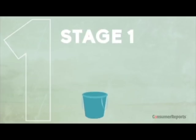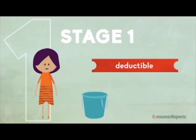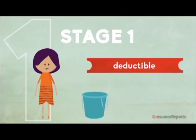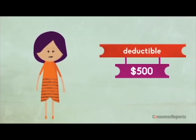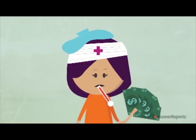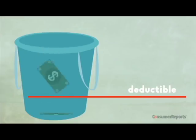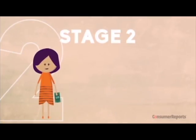In the first stage, at the beginning of the year, you pay for most of your health care until you reach your deductible. Remember that word? Deductible. A deductible is the amount of money you have to pay for your care before the insurance company will share the costs. So let's say your deductible is $500. That means almost every time you get health services, you will pay for all those services until you've paid a total of $500. It's like you're filling up a bucket. Once you add enough to that bucket so that you pay your whole deductible, then everything changes. Then you enter into the second stage.